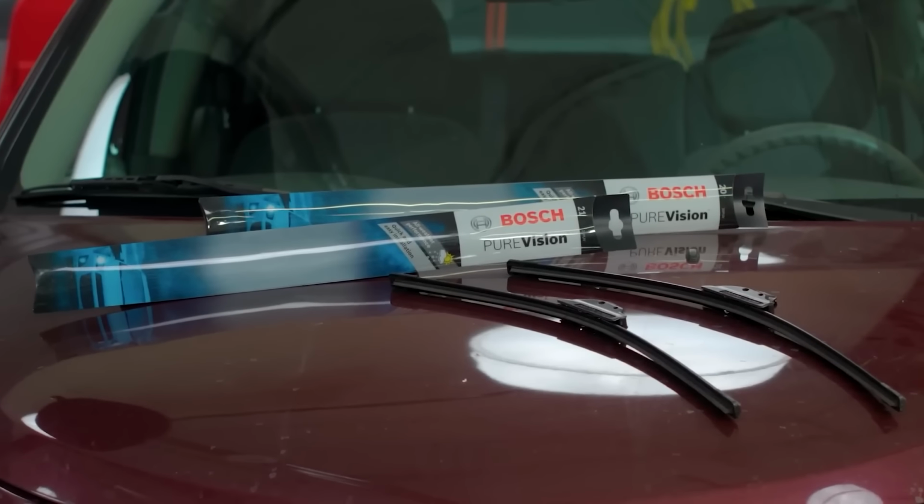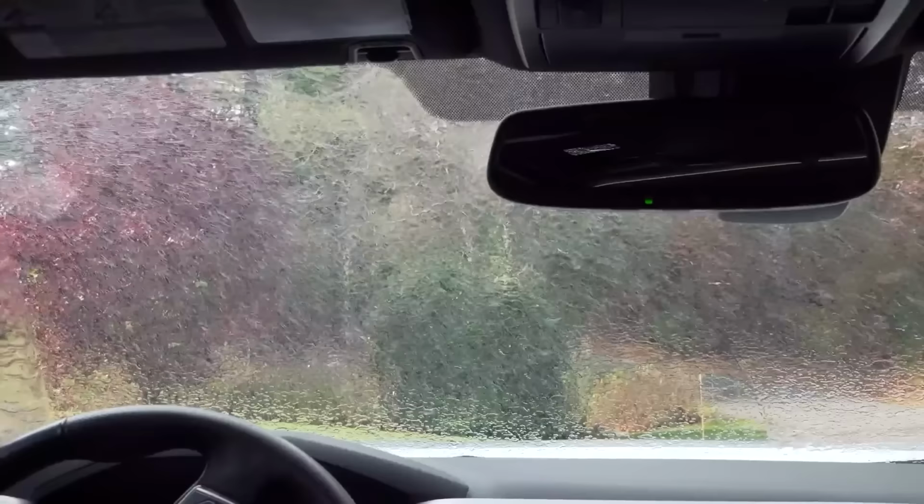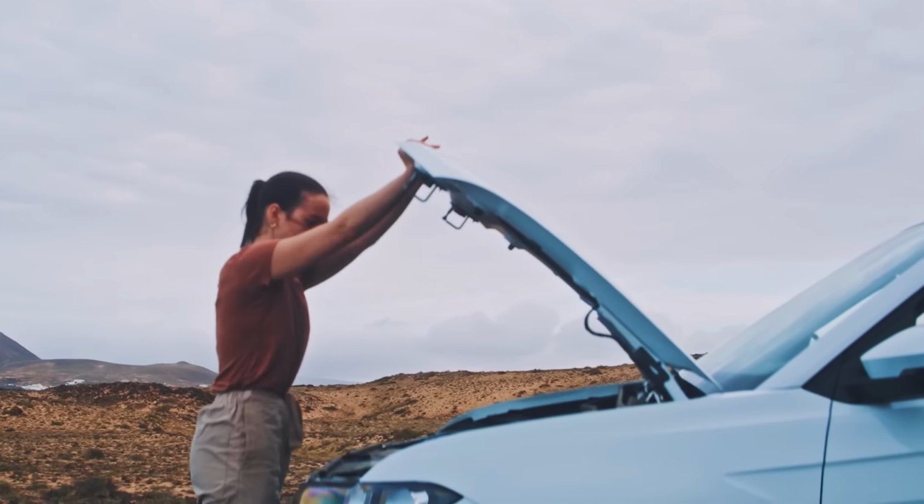Just make sure you get the right size for your car. Here's a smart extra step. Try using a rain repellent spray on your windshield. It helps water slide right off the glass so you can see better, and it means your wipers won't have to work as hard. Now, let's talk about something under the hood.